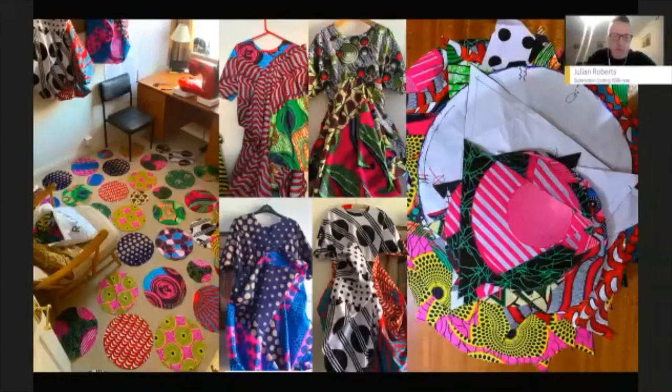This is some of the spaces we're working in. So this is the little room. It's actually in the room next door because I'm in my dad's flat. He's retired. He's 78 this year. And during the lockdown times, I've been here with him, looking after him, and also teaching from this space, and also making garments with Marie.